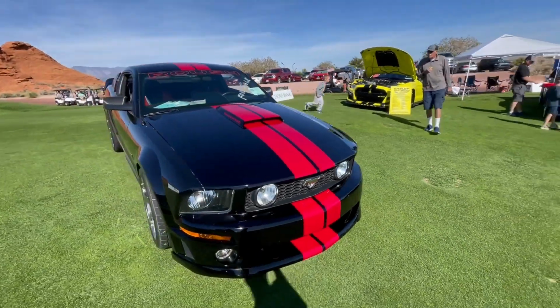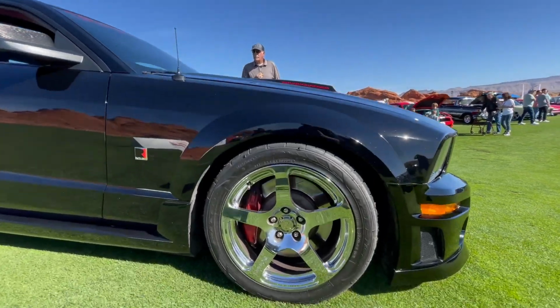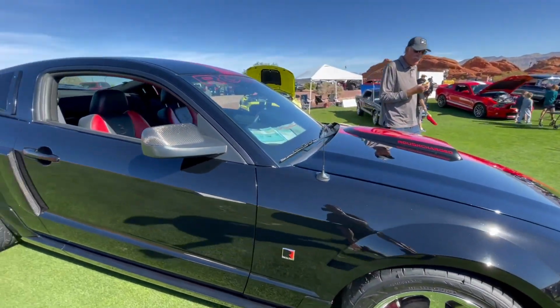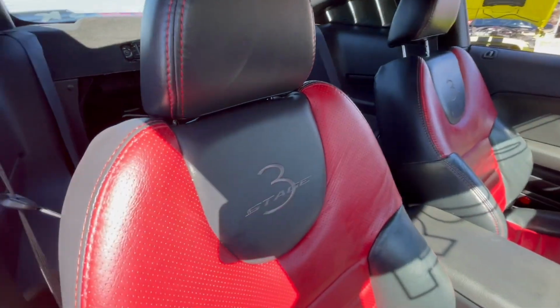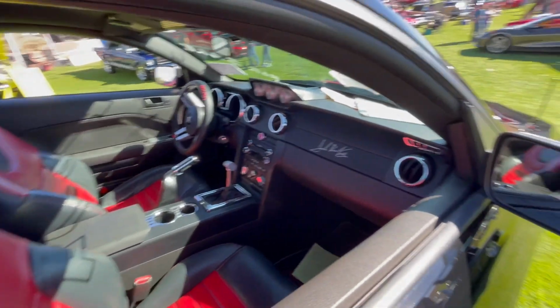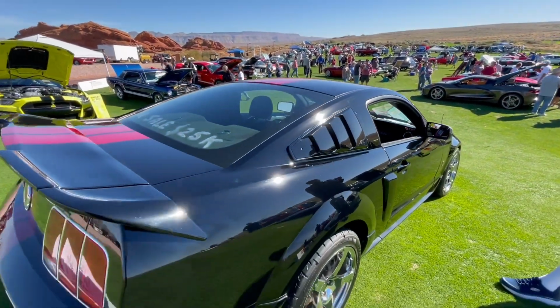And there was a beautiful Rouge there. This is a 3-valve supercharged stage 3 Rouge, and it was really nice. And the car was actually for sale, and I thought they were asking a pretty good price for it considering how nice it was. There's a signature of Jack Rouge on the dashboard there, but they were asking $25,000 for the car. Looking good, very nice car.